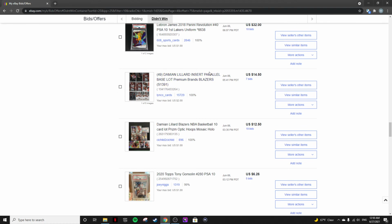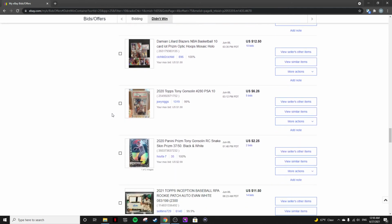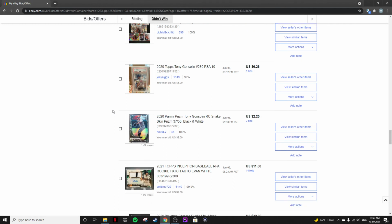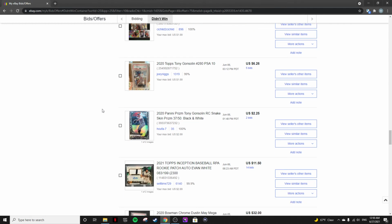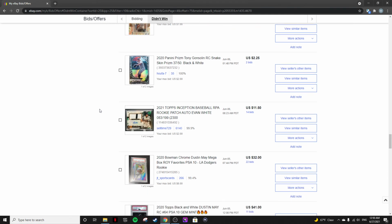Another 49 card lot, 1450. I'm gonna keep trying to get some of these Damian Lillard lots. I think his cards should go up later, especially if he gets traded this year. I don't think he's gonna get traded, but as you can see, when people demand a trade, a lot of crazy stuff happens. You'll never know where somebody might end up.